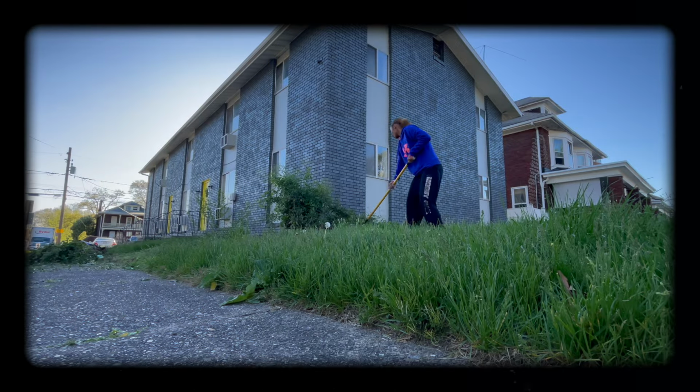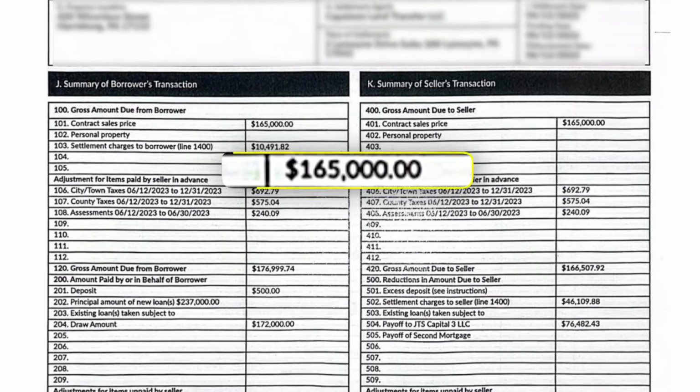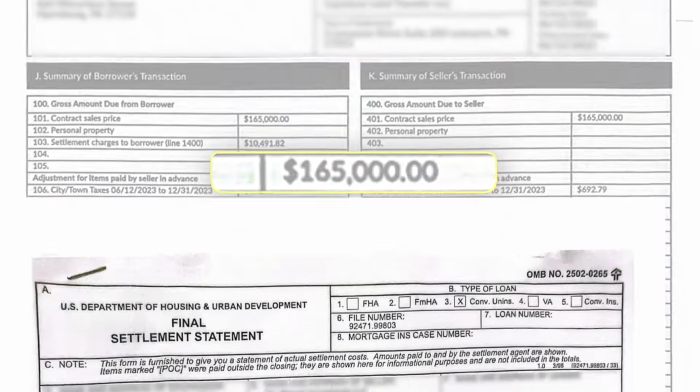$585,000. And if you don't believe me, here's the initial HUD of us purchasing it for $165,000. And now the HUD, also known as the settlement sheet, of us selling it this year for $585,000. So it all started with a text message of us asking the seller if he wanted to sell.